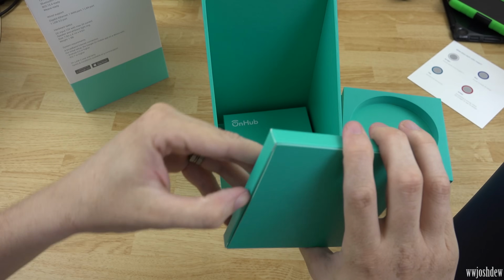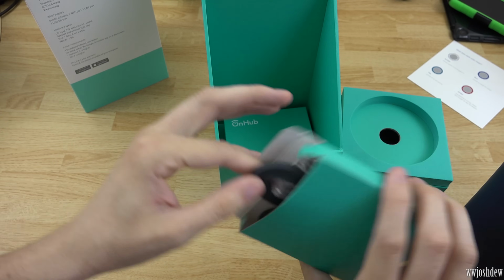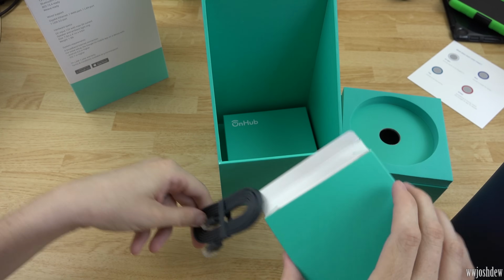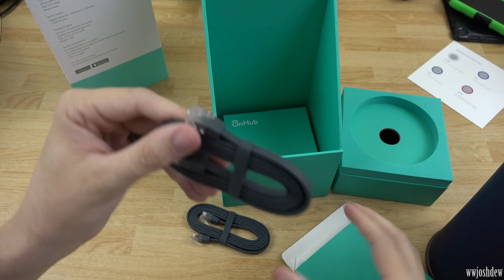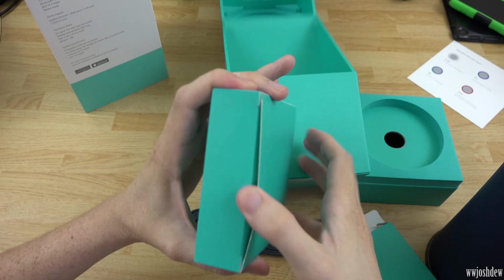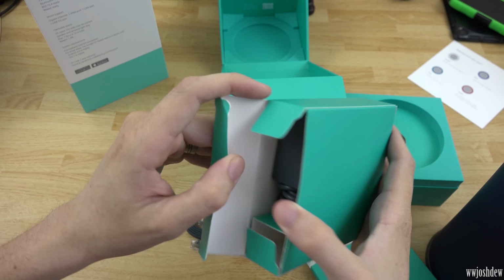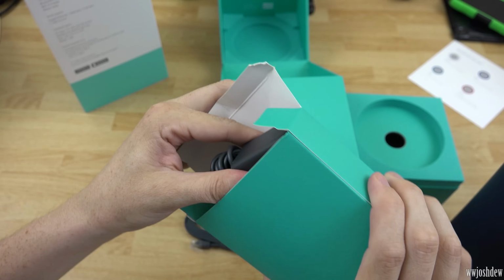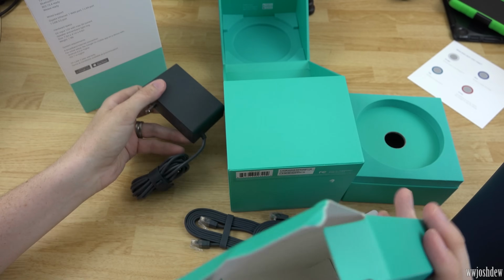In here you have probably Ethernet cables. Yes. Ooh, and they're flat ones. I love flat ones. And then you've got another one right in here. Awesome, awesome, awesome. And in here, it's probably the power adapter to give this thing some juice and keep it on. All right. Now, I do love my crazy spaceship router that I have now.